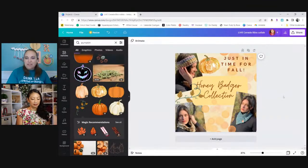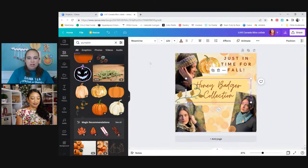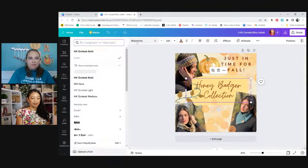All right, so I found this vine. And I like that kind of hovering over a little bit. But I don't like this font. I want to do a different font here. And we haven't really talked too much about font. So click on the text and then it automatically defaults to the moon time or whatever, which is what that font is.